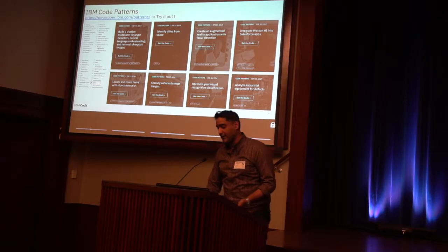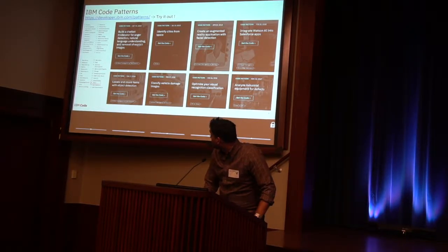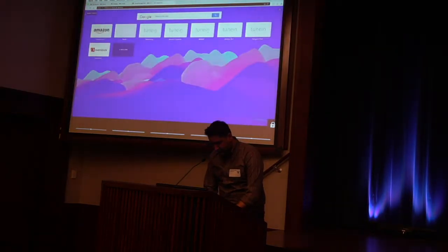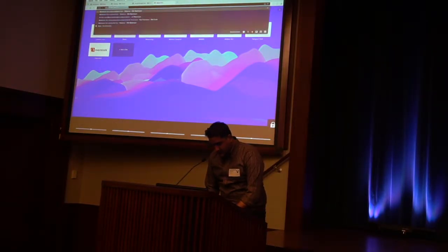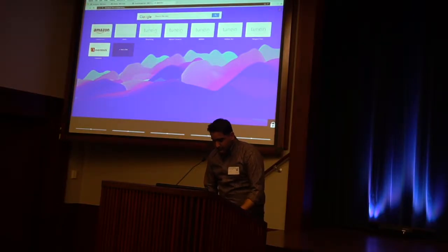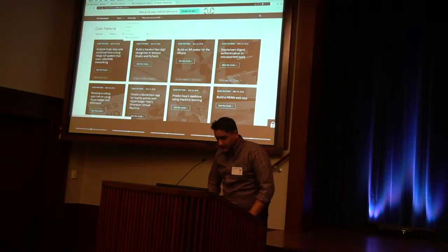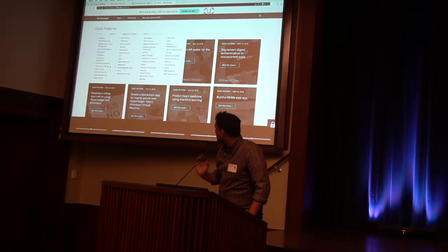And then this is the other thing that I find developers like a lot, our site on code patterns. If you go to developer.ibm.com/patterns, you see on the left there's a bunch of categories. I'm going to go to the site itself, it's probably easier. Okay, that looks better. So here there's a bunch of technologies that you can filter using. I'm sorry, I'm not sure why it's a little bit blurry.